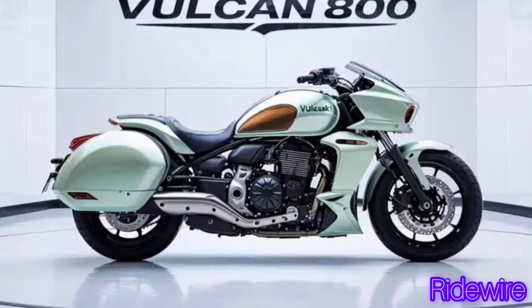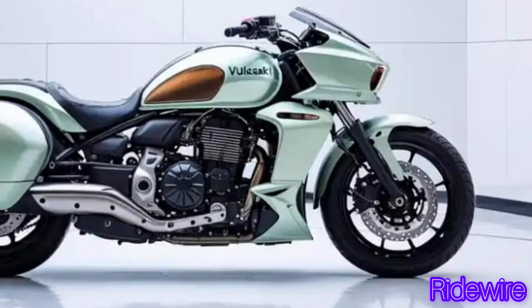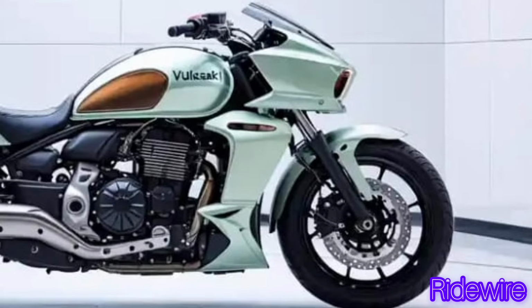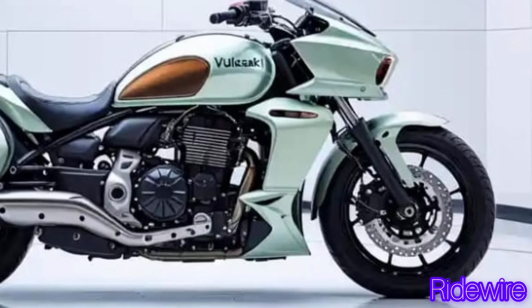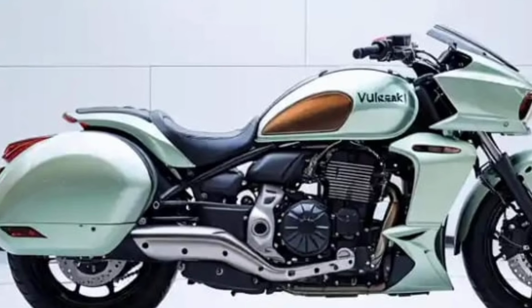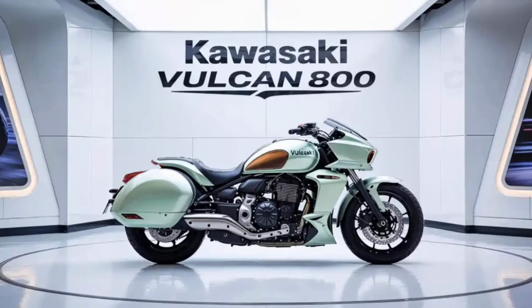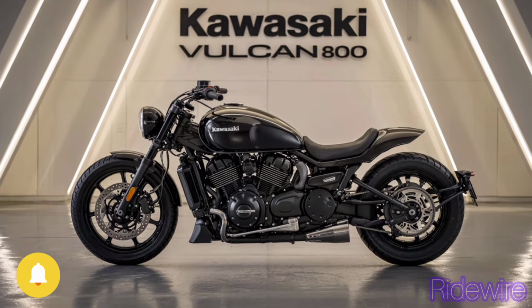Underneath all the styling goodness is the heart of the Vulcan 800: an updated 805cc liquid-cooled V-twin engine. This isn't simply a recycled power plant. Kawasaki reworked internal components, improved cooling efficiency, and revised fuel mapping to meet modern emissions standards while squeezing out smoother throttle delivery and more mid-range torque. The result is a power band that feels stronger and more predictable than the old carbureted Vulcans.